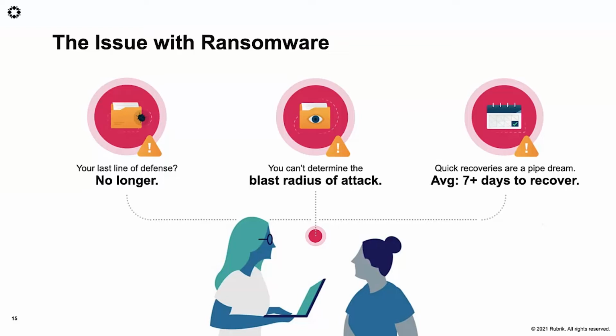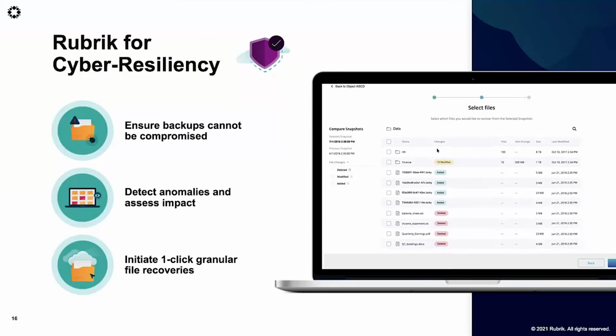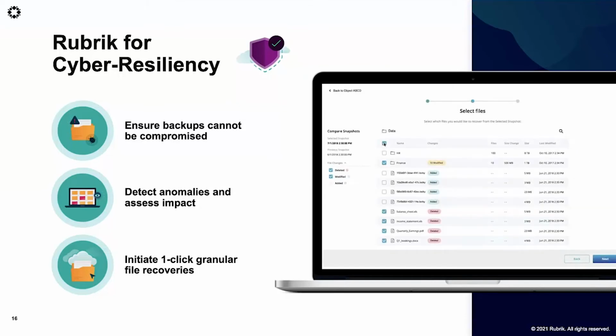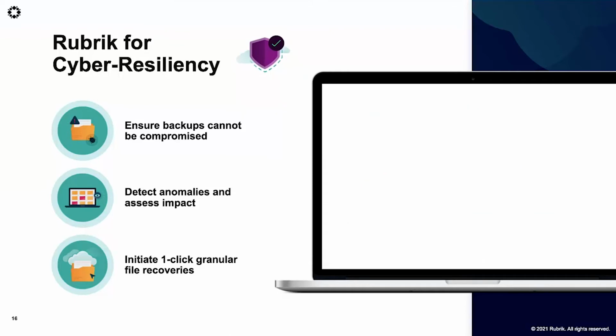Figuring out exactly what point to recover from, finding the affected files, and then being able to restore across your entire org with a legacy solution can be somewhat impossible. So we've introduced a new way to help solve the ransomware problem by way of our Radar solution. We can detect anomalies. We can discover files that have been altered or deleted or added because of ransomware. And then we let you easily find them and restore them with one click. So recovery from ransomware is super easy. And with Rubrik's immutable storage, you're always assured of having an uninfected copy of your data.